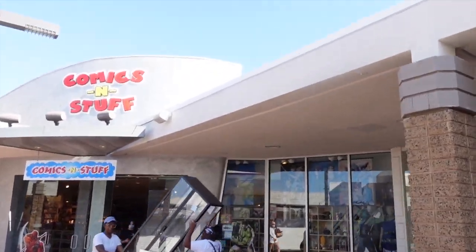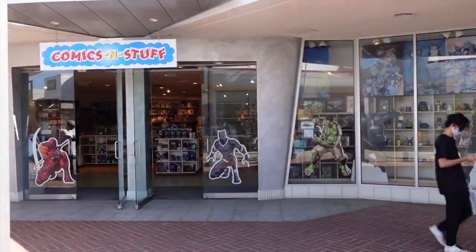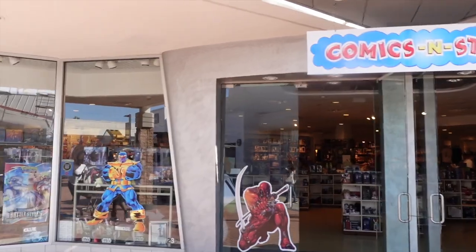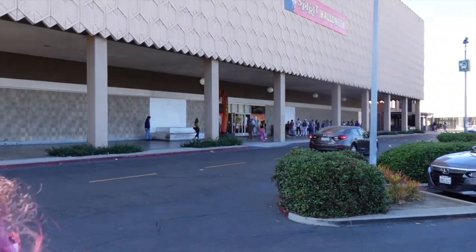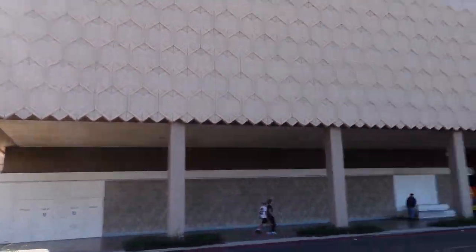There's a store here called Comics and Stuff. That looks fun. I see the Hulk in the window, Black Panther. Oh man, I can't be buying all this stuff before our cruise. I'm glad we're not going to Spirit Halloween. There's a huge line to get in there. Also, the Spirit Halloween store is gigantic.